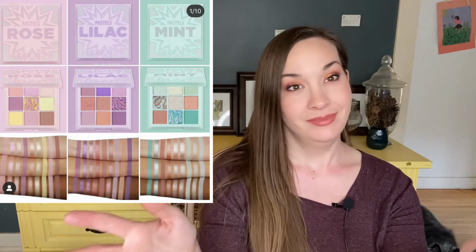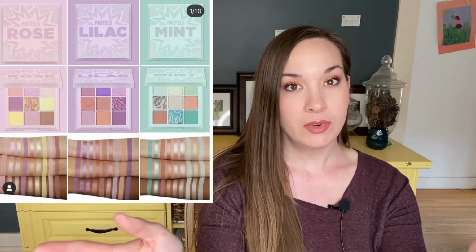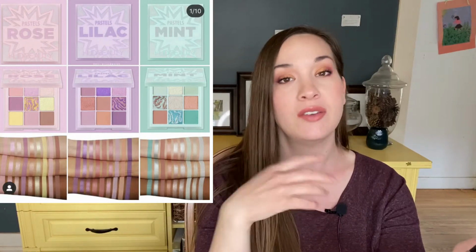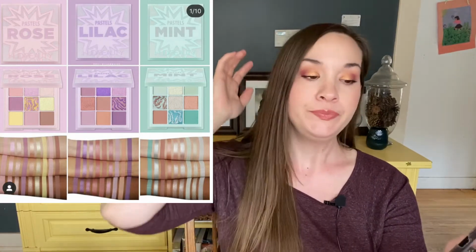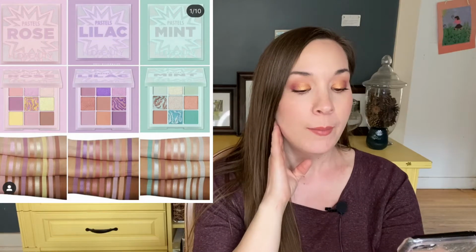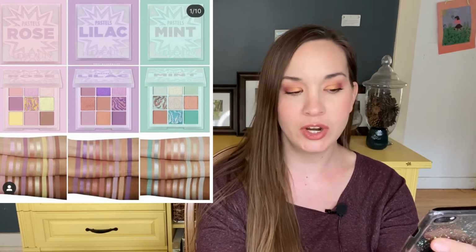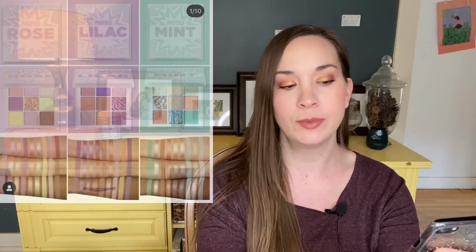But I also think that that is a risk that you take with pastels, is that they can look very ashy and you just have to be careful with that. Anyway, I'm not going to pick these up, but I can appreciate them. They're $29 a piece, just like the other Obsessions palettes. She's also launching 3 new brushes, which is going to be exclusive on her website. These are available today, March 1st, at Huda Beauty and Sephora.